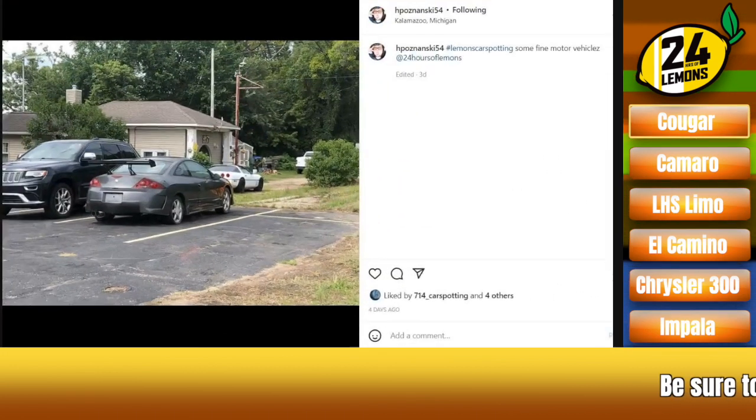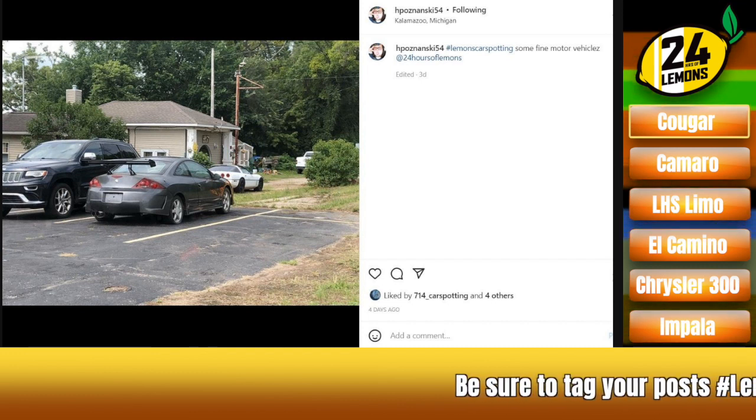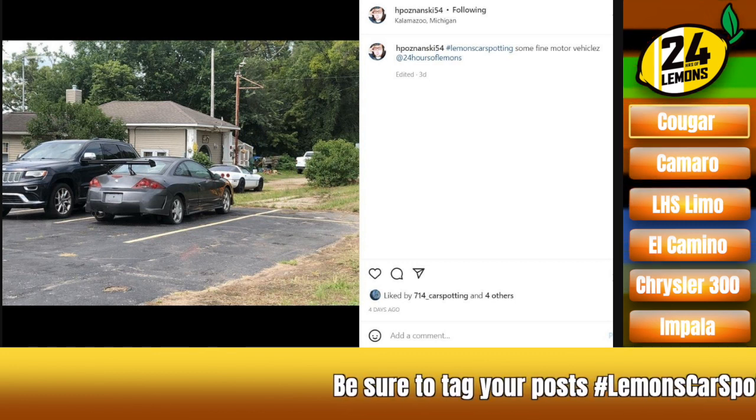Let's go. All right. First up, I saw it in the thumbnail, and I thought for sure there's no way this isn't a Nissan Altima coupe, because this is the kind of thing that Nissan Altima owners would do. But of course it isn't. It's a Mercury Cougar, early 2000s.